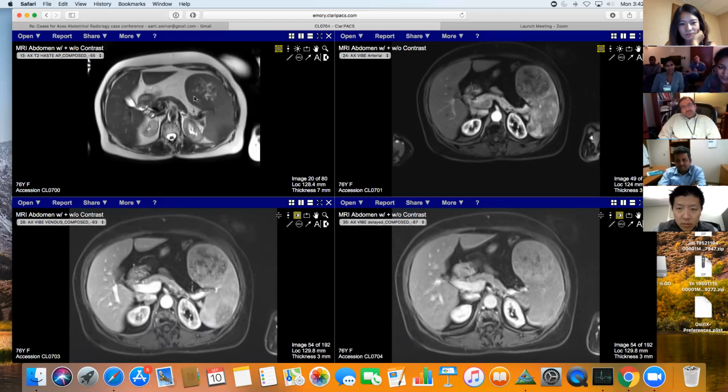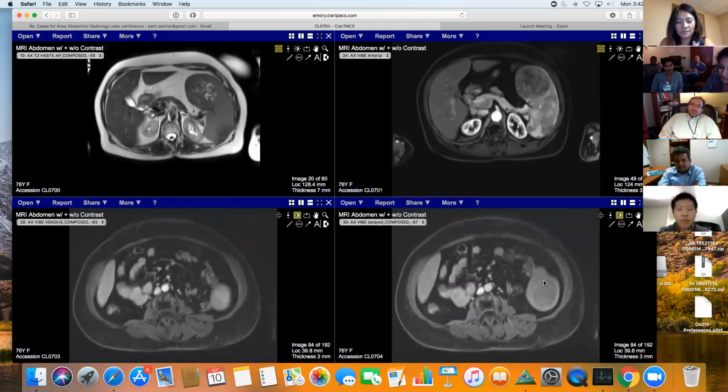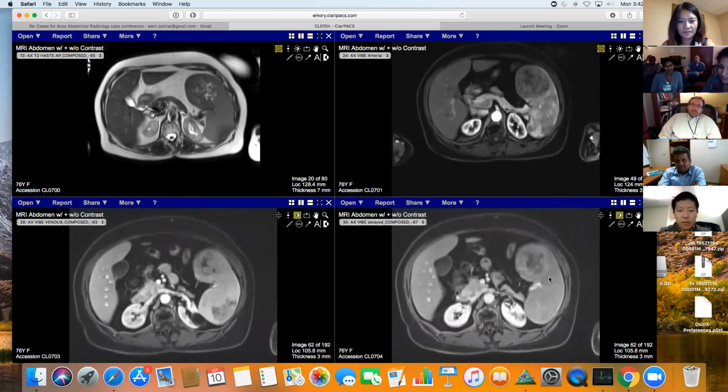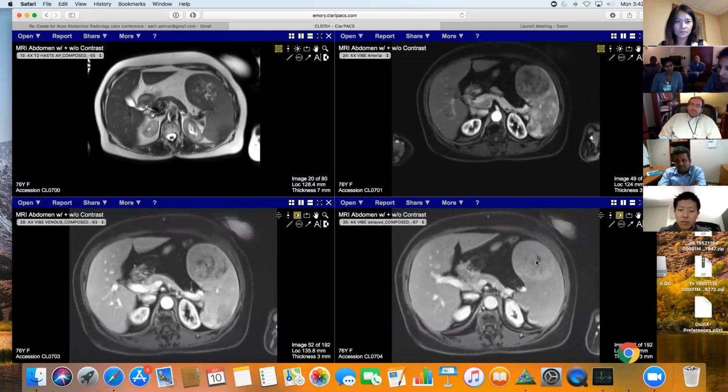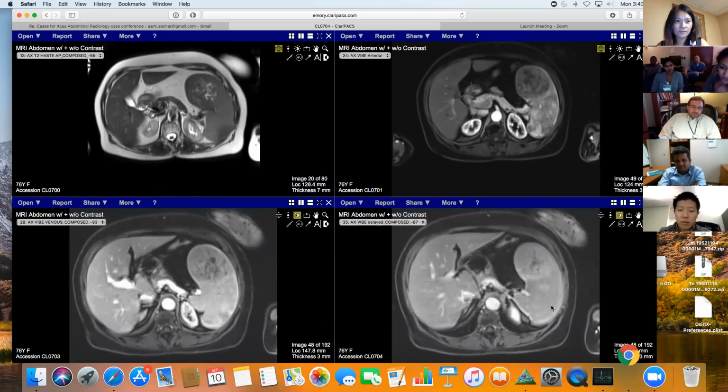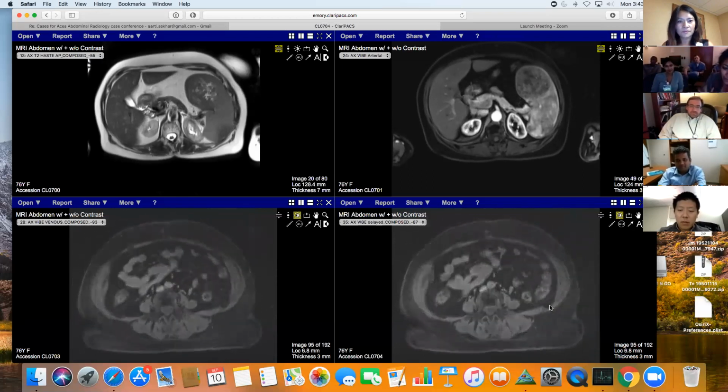When I first saw just the solitary one, I was thinking it could be another zebra, a SANT tumor, because it was T2 dark and had progressive enhancement. But because there's multiple, I really don't know. And I was going to say, if we couldn't get a good diagnosis out of one of them, I would even biopsy two of them. But I would use a smaller gauge.